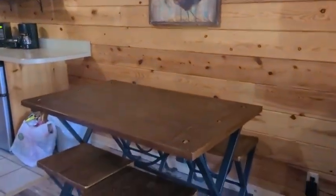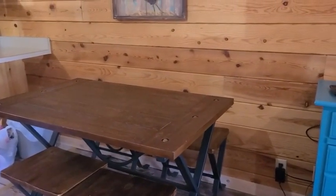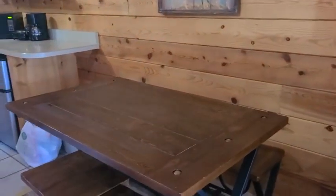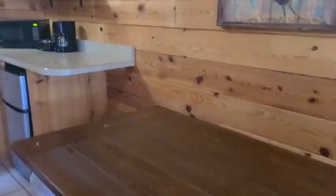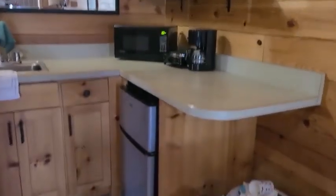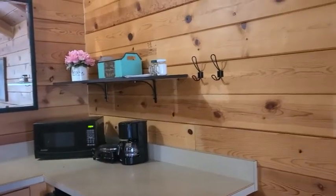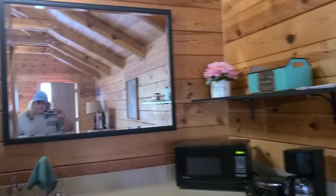Nightstand, and here is the dining kitchenette that we ate at for the last couple days. We just pulled it out and everybody could sit. Well, everybody but mom and dad, but the ones who needed a table and place to set their food, plenty of room. So then here's a little kitchenette. It's got a freezer and refrigerator that work well. Microwave, hot plate, coffee pot. There's a toaster under there. There's utensils. So they have pretty much what you need.